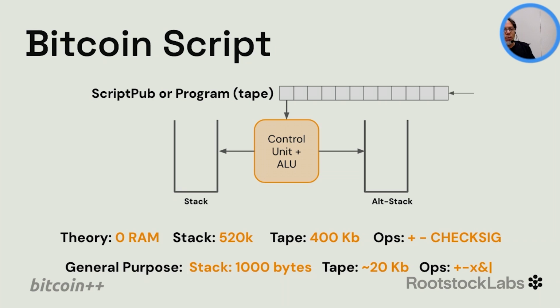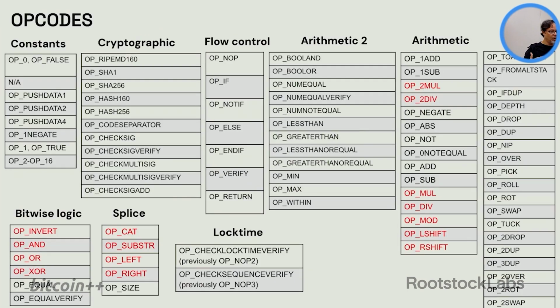So you add this bitwise operation, but you end up having a computer that looks very much like the Babbage computer that was shown. And of course, we have this problem of the opcodes that have been disabled by Satoshi, like most of the arithmetic operations, the OP_CAT, and of course bitwise logic would be super important if you want to implement a hash function in Bitcoin script. So you are very limited.